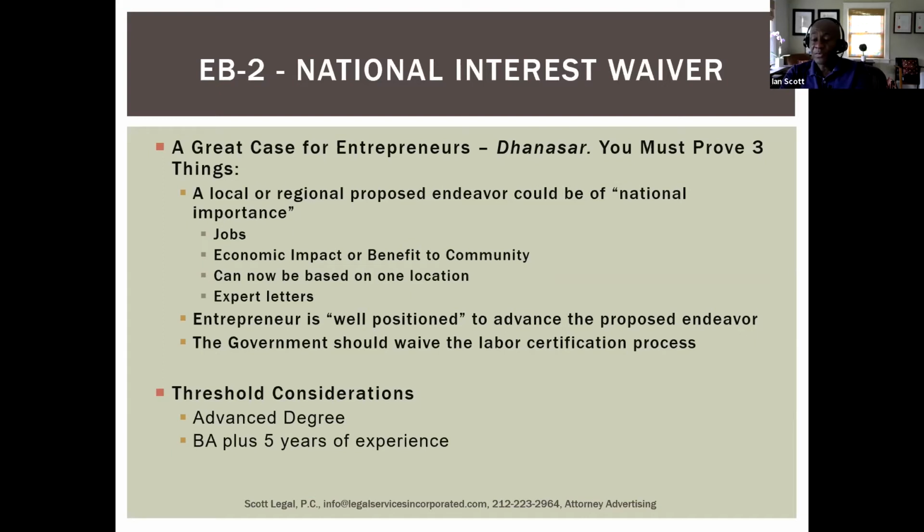So with this particular area, we often have expert opinion letters that are written, and the expert opinion letters can talk about why something is of national importance, but it also can talk about the second prong, and that is that the entrepreneur is well positioned to advance the endeavor. And when we look at the second prong, we're really going to be looking at things like the entrepreneur's background, their educational background, their work experience, but also how likely is it that their endeavor is going to succeed.